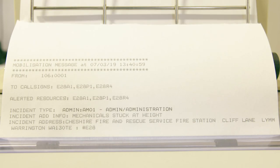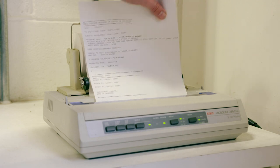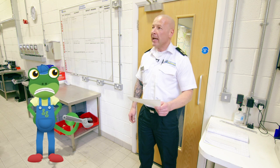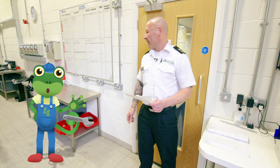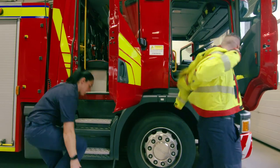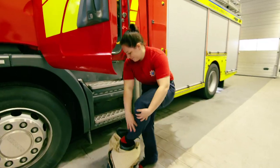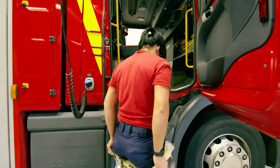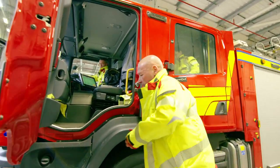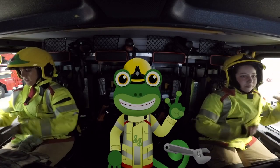All of the important stuff we need to know about the rescue comes through on this piece of paper. Okay, all three appliances, mechanicals stuck at height in limb. Oh no, it sounds like the mechanicals are in trouble. We'd better go and rescue them. Now that we've got our kit on, it's time to move out.